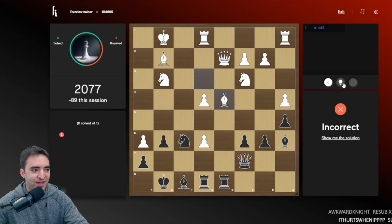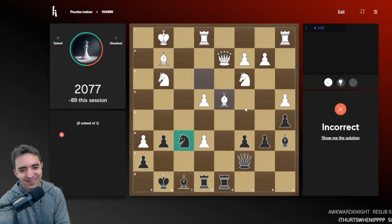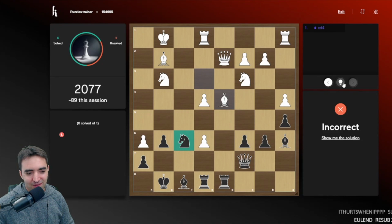Should we ask for a hint? I actually don't know what this button does. Let's see. We move the knight. Wow. No one considered any knight move. This is the Ask Garry button, yeah. Knight g4? It's a plot twist.